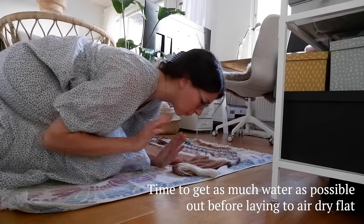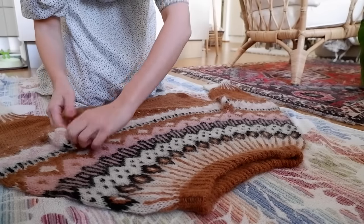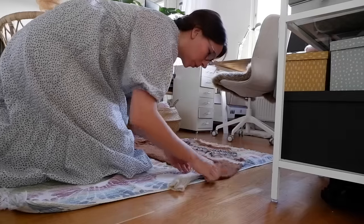Now this is really the part where you want to be mindful about your sleeves. They tend to grow a lot in size, I feel, so you might want to make sure that they don't become super, super long.